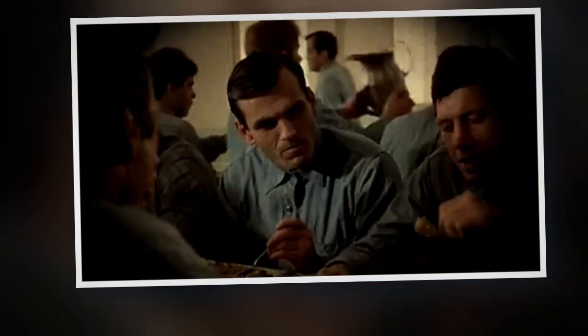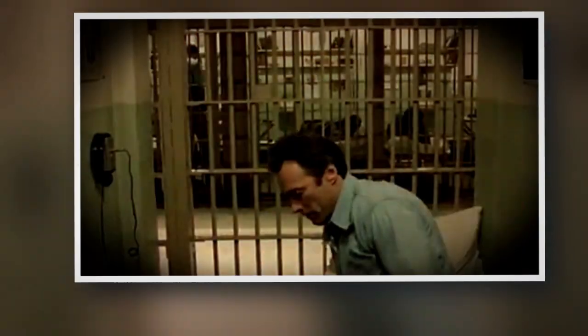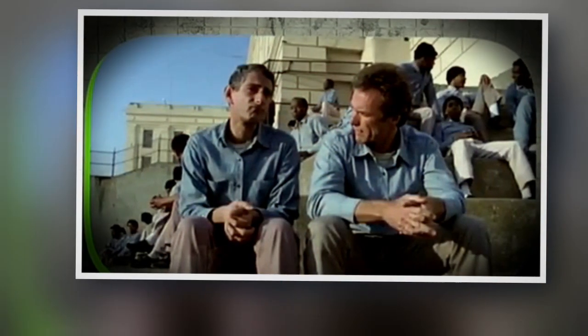But let's step back for a moment. What if the safe has nothing to do with the Alcatraz escape? What if it's connected to something else entirely? Alcatraz wasn't just a prison, it was an island community with guards, administrators, support staff, and their families. Could the safe have belonged to someone working at Alcatraz?